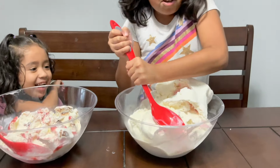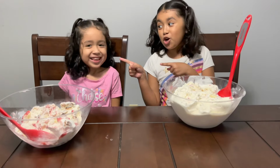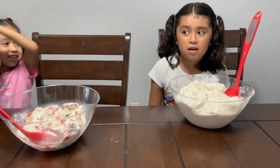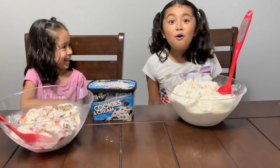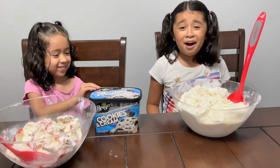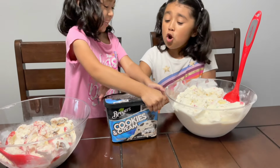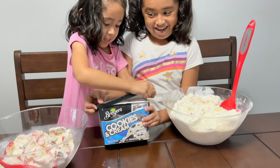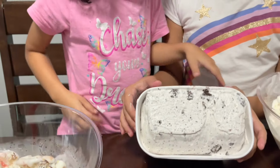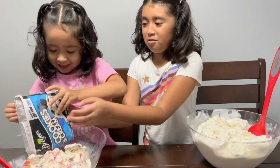The pink looks like cotton candy. It's not something good, or else I've got to eat this. No! I like cookies and cream. I want it. I knew it was going to be something yummy. You have it? Sure, why not? I'm going to eat it. She did it. Looks like Oreo ice cream. It has Oreo inside, because it's cookies and cream.